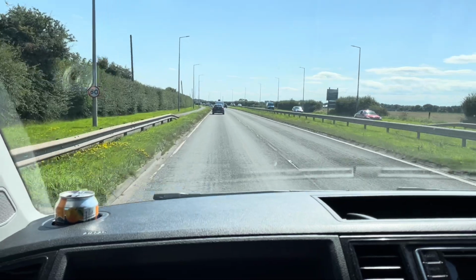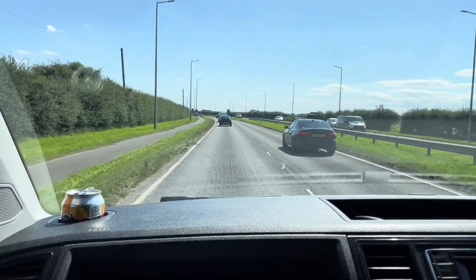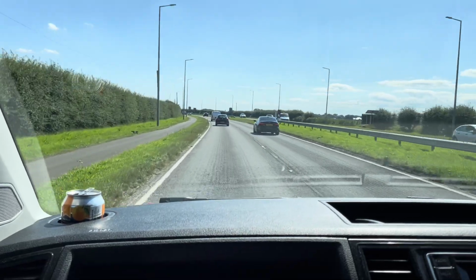So that concludes our little road trip and our stealth stay with Oscar, Volkswagen Transporter T6 rental.